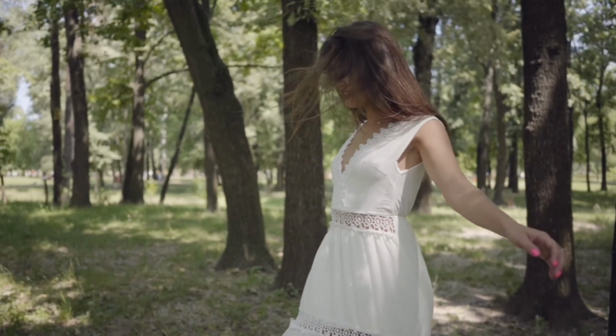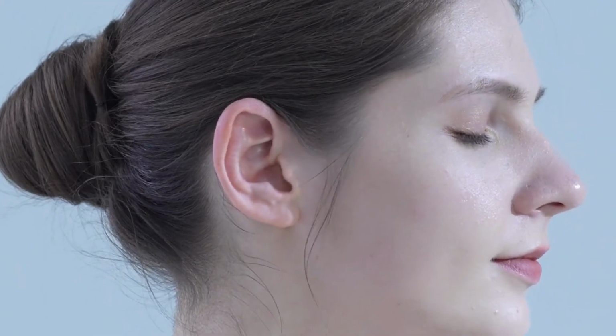If you have prominent ears and you're subconsciously or consciously always hiding them, this is your opportunity to gain the confidence and live your life with any hairstyle you want, and also have your ears be in proportion to the rest of your face.